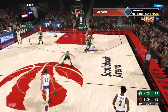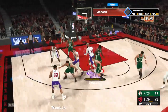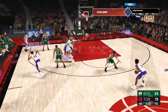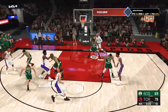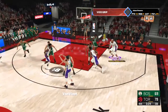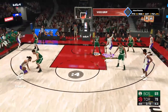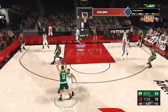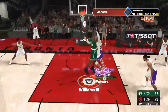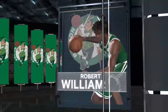Raptors leading by 10. Trent outside. Pass to Anunoby. Van Vliet outside. Pass to Trent. Shot clock at 6. Is why he is such a respected defender. And what you love about his work defensively, the ability to challenge and change shots without fouling.